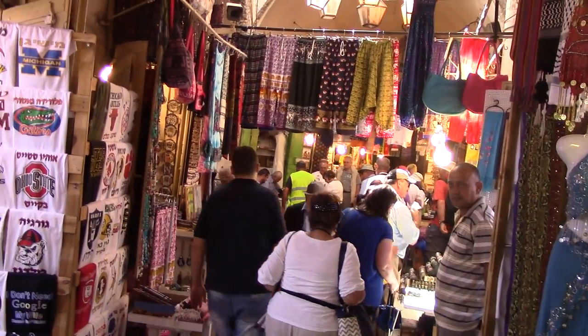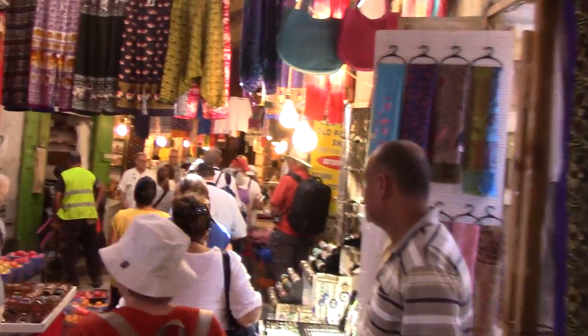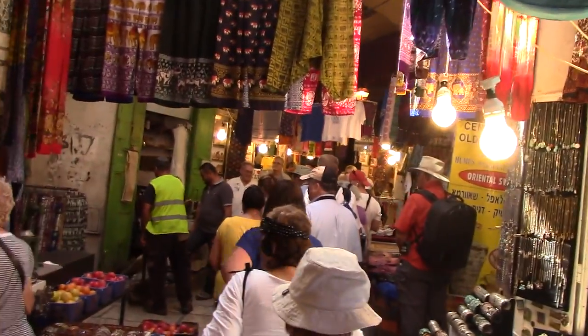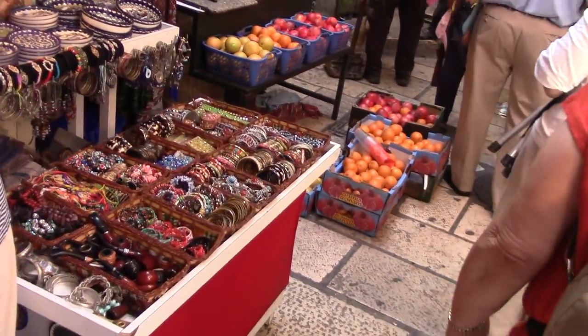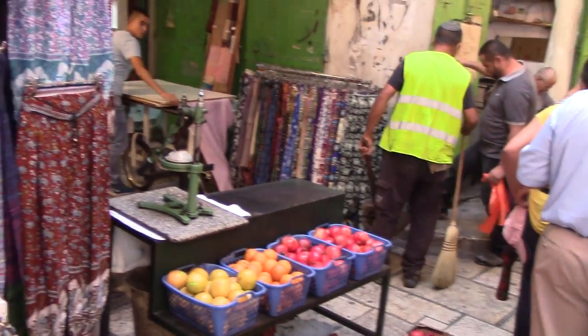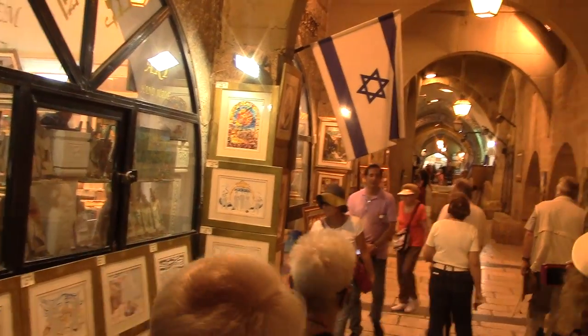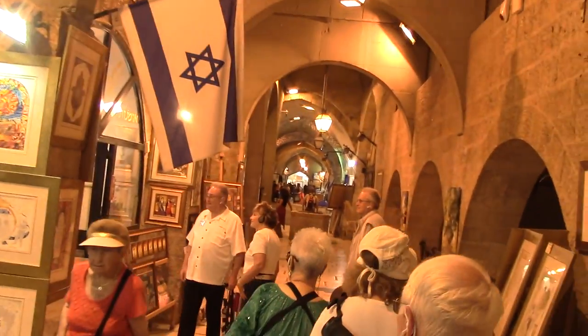This is the Jewish sector now. Would you like to sell the red one or the blue one? This one, delicious. We're actually here in the Jewish Quarter now. We're just getting up to it.